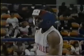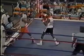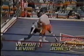Jones is 17 years old. He's been boxing since he was 13. He's an inch taller than Levine at 5'10". It's his first National Golden Gloves tournament. In contrast to Levine, who won it in '84, also won the U.S. Amateurs in '84. And some of that experience is showing, I think, tonight.